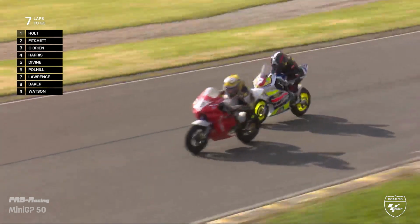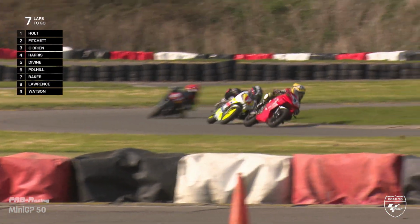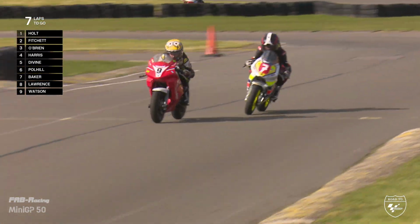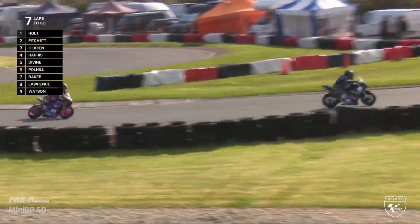Action further back in the pack as well. And again, Luke Fitchett all over Marco Holt's tail, and all while this is happening, Archie O'Brien sitting there thinking, go on, crash into each other or just slow each other up or give me an opportunity or something, because he is holding on to this pack. And Luke Fitchett is now going to the outside. Marco Holt's on the inside. Who's later on the brakes? It's again Marco Holt, but Luke Fitchett should get the switchback manoeuvre.